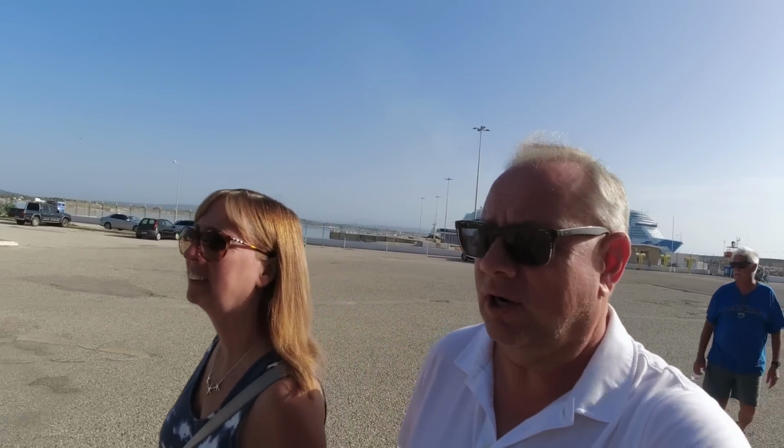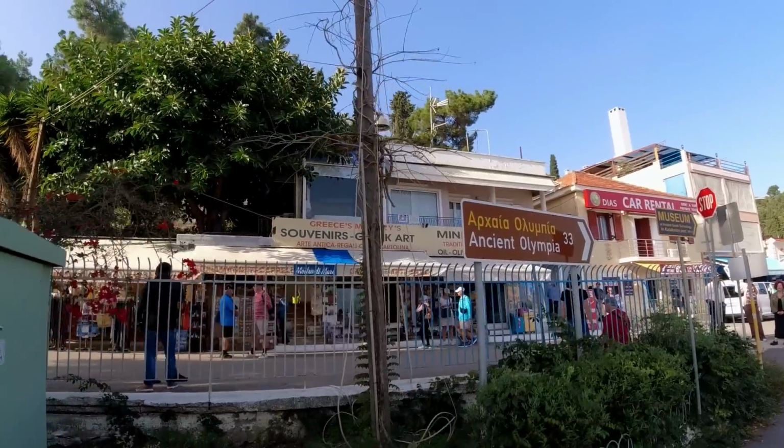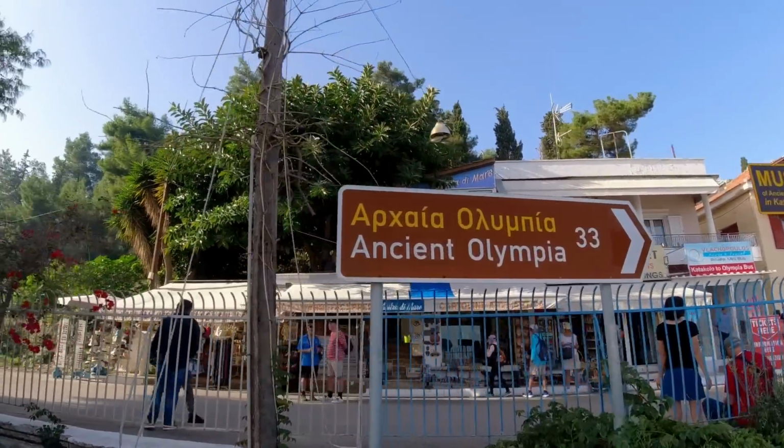This used to be the natural harbor for people that would come every 4 years to the Olympics at Olympia. If you're doing Olympia, that's how far it is, 33 kilometers away.